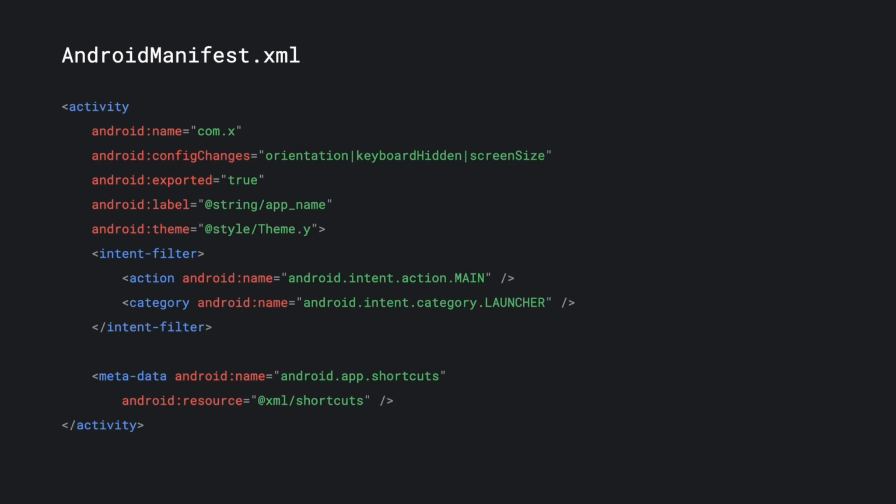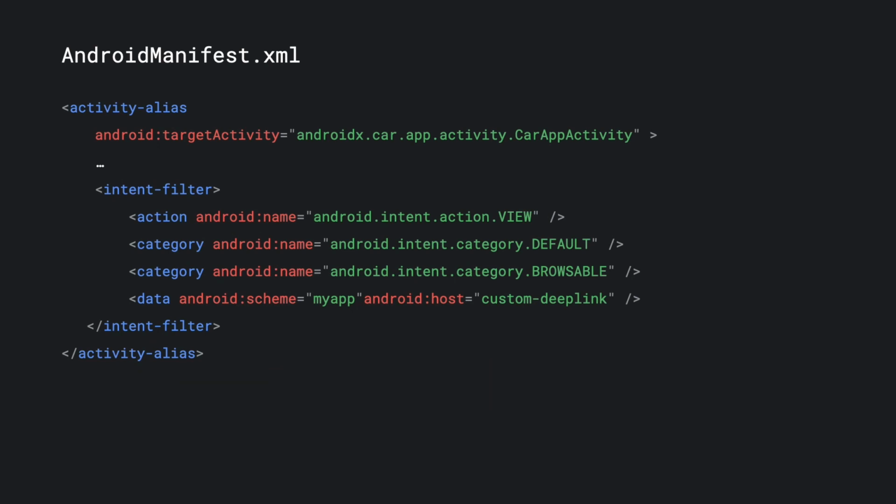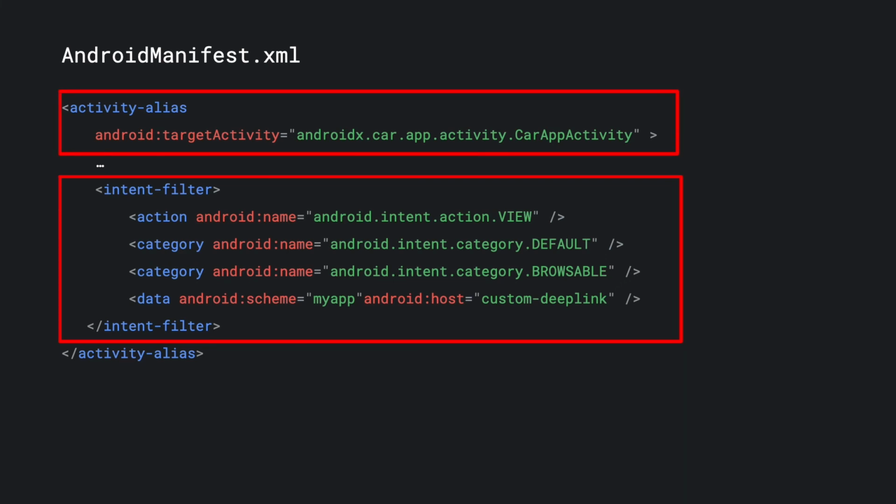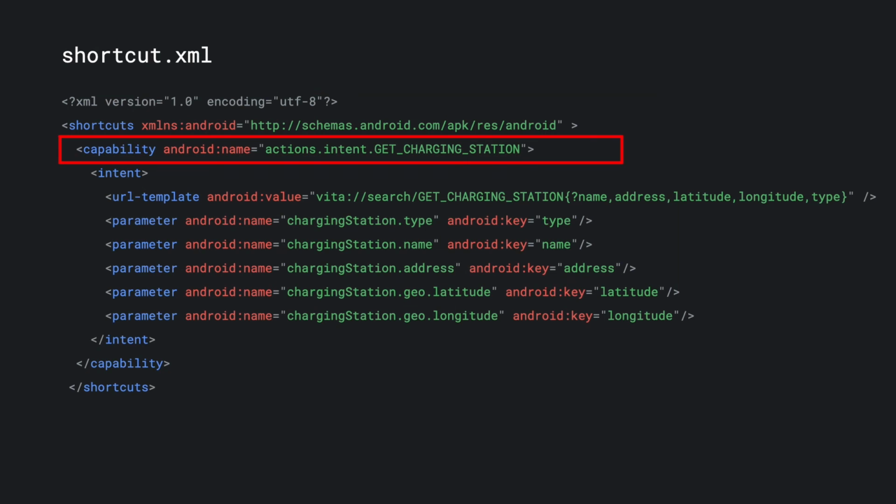Here's an example where we need to first declare support of App Actions in the main activity. You could do so by adding shortcuts metadata in your Android manifest file. Then we will need to declare that our car app supports deep links. You could do so by creating an intent filter for deep links in the car app activity. Then we need to specify the built-in intents that we are supporting. We'll need to add capabilities to our shortcut.xml file.